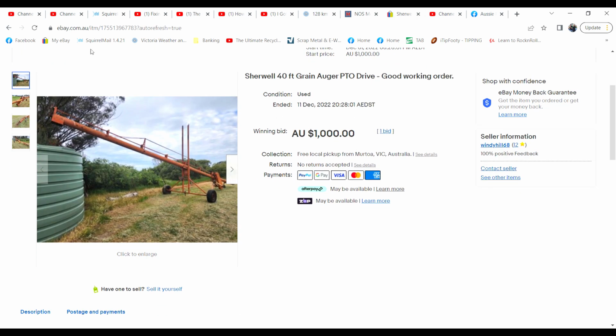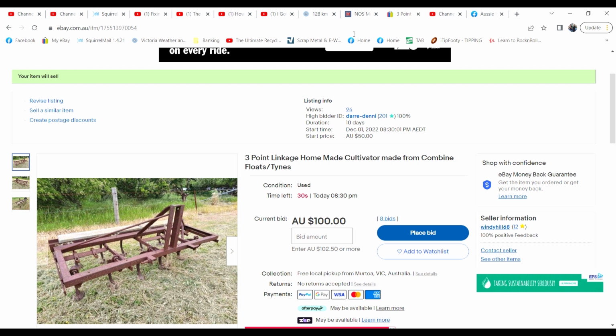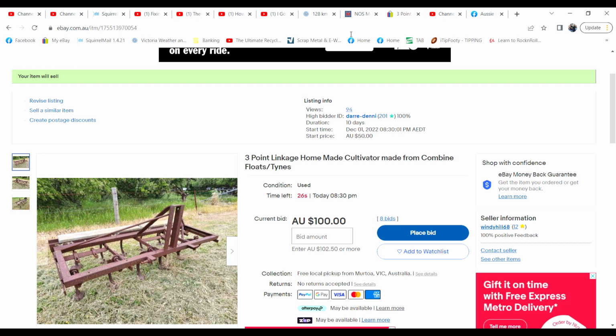$1,000. That's fine. Excellent. Now this little implement is another one that surprised me. I didn't think it would have much interest, but it's got to $100. There've been 8 bids. It's a 3-point linkage little cultivator, homemade. It's been made from the float sections from under a sowing combine, but I guess it would do the job nicely on a small block. I don't know if there's any more bids left in it.